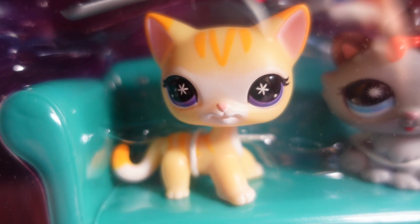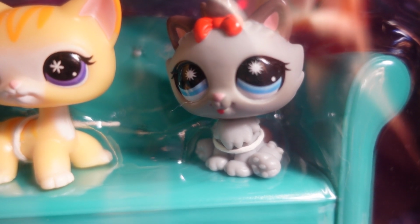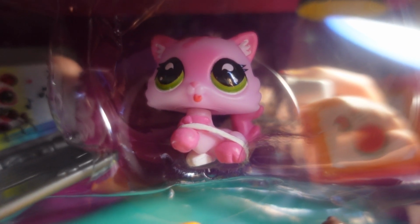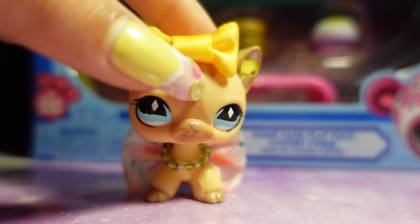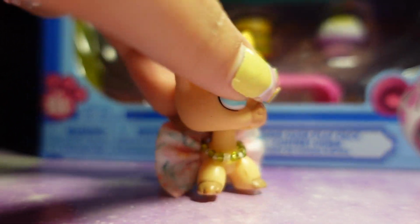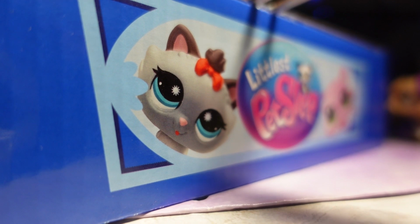We also can't forget the other LPS that are in here, like the other kittens, which is so cute. And then, oh my god, I think I see popcorn in there. I've never had an LPS popcorn before, but they're so cute. I need one now, and now I do. Oh my god, let's get this thing open.